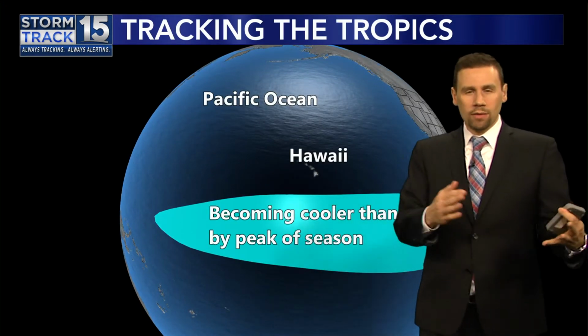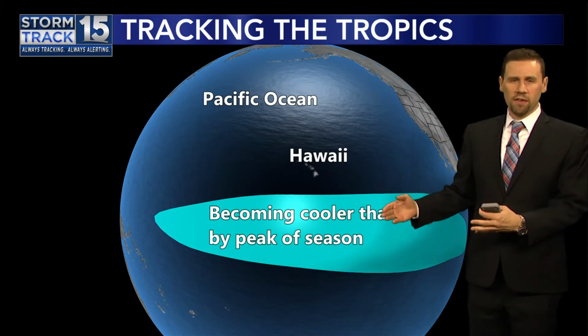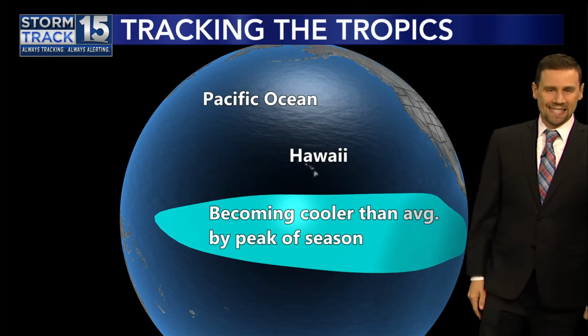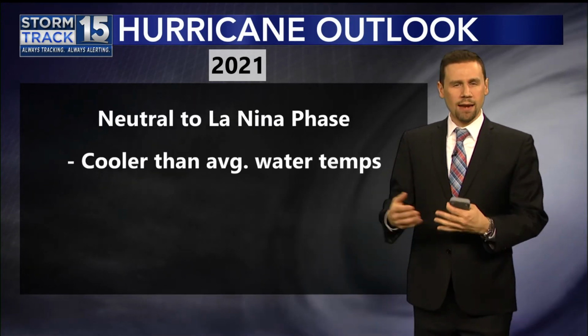Now, how about El Nino, La Nina? Well, right now we're neutral, but the forecast out in the Pacific Ocean is to become cooler than average by peak of the season. And that is going to basically pull our shields down, okay, as we get into that. I'll explain that now in a little more detail.